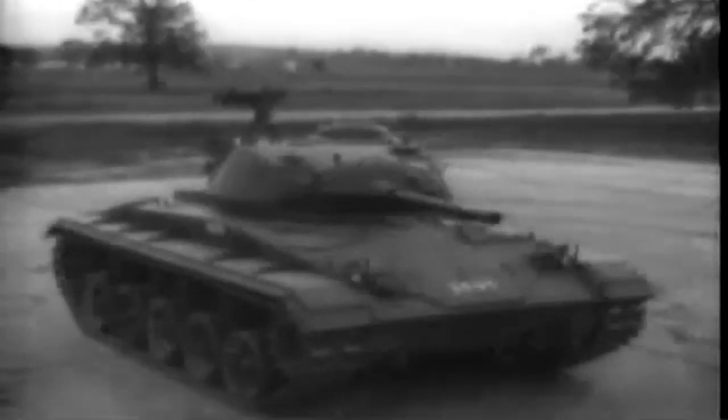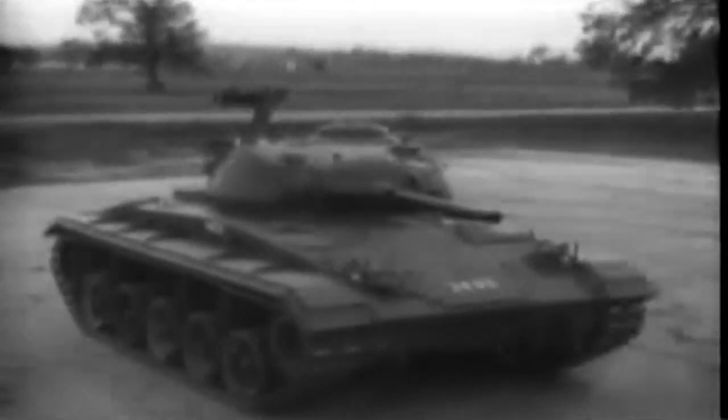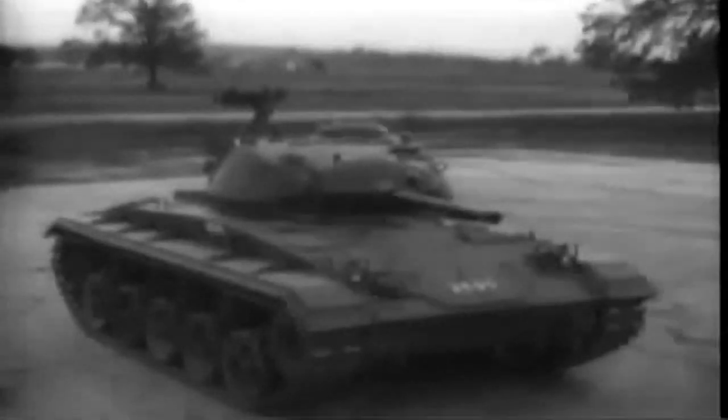Head on, the machine gun mount is at upper left, the greenhouse at upper right. As a recognition feature, the machine gun mount on top stands out clearly in all views.